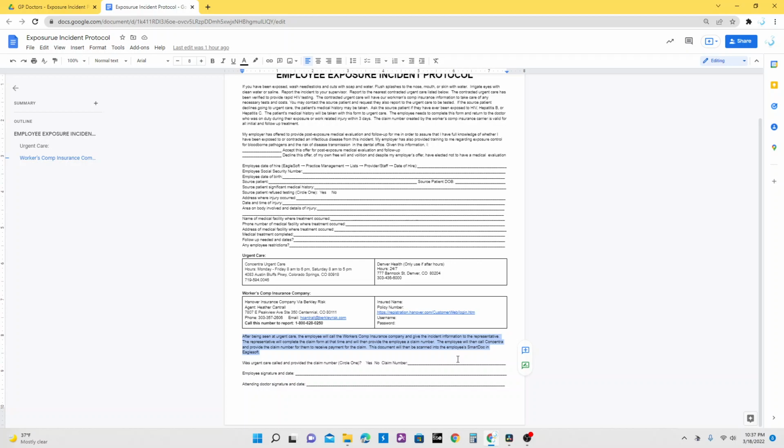And then what will happen is you will then call urgent care and give them the claim number from workers' comp insurance so that they'll know who the workers' comp insurance is and the claim number, and so that they can get paid directly from workers' comp. If you do not fill out this information, your employer is going to get a bill from the urgent care saying, hey, I need you to pay for that exposure incident, versus the workers' comp claim just coming in, or workers' comp insurance paying for it.